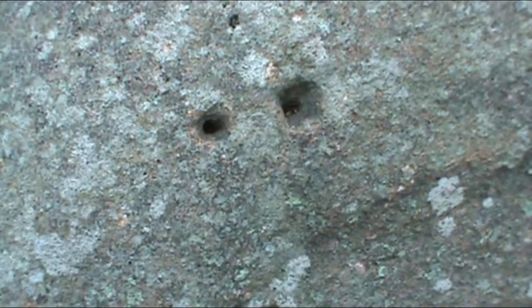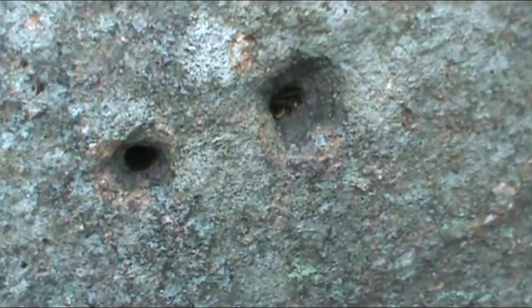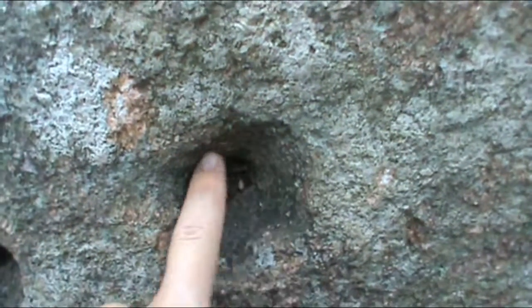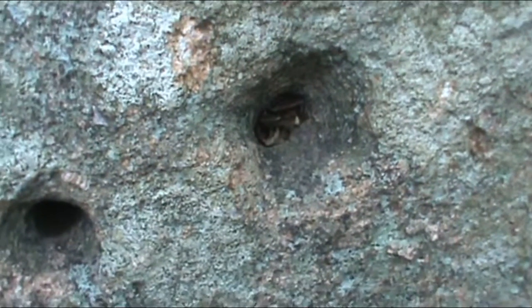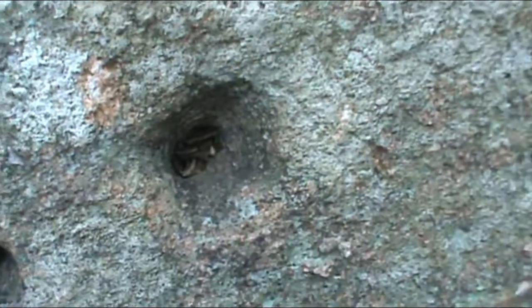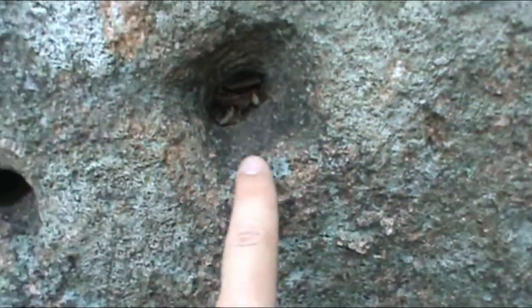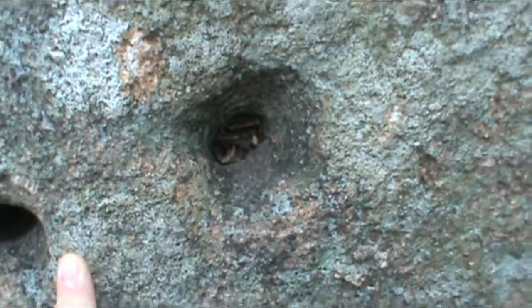Dustin Allman here, this time at Elephant Rock State Park, Missouri, with a star hole update. I've been looking really hard all around this park because this park was a granite quarry around the late 1800s, early 1900s, when supposedly the drills that oscillated and made the star-shaped holes were used.